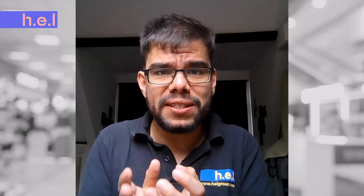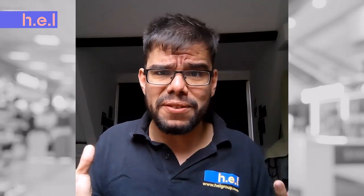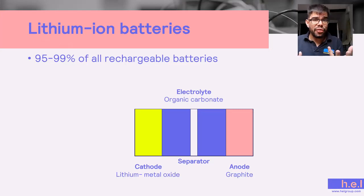So, what is it about lithium-ion batteries that makes them so prominent in the press? Well, the first thing is just the sheer amount of them. Between 95 and 99% of all the rechargeable batteries around us are lithium-ion batteries. But these batteries are not that different from the rest of the batteries. They also contain a cathode, an anode, an electrolyte, and to make them even safer, most of them also contain a separator. The issue is that some of the components in the batteries are susceptible to decomposition reactions.